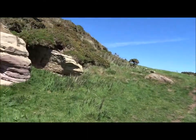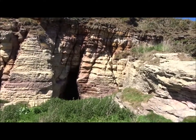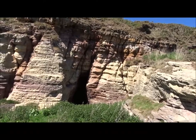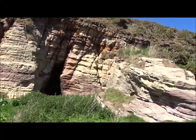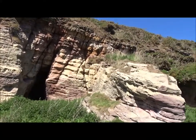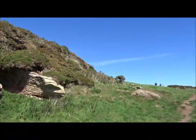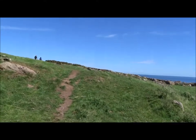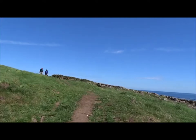There's another wee bit that goes in there, look. Look at that. Watch out for the bear. I'm thinking more of Lord Lucan. Well, yes. Sonny Bean, even. Ah, fascinating, yeah. So that was caves. I didn't realise there was caves here.